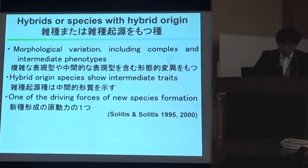In general, hybrid or hybrid origin species exhibit intermediate phenotypes. This often makes it difficult to distinguish by external morphology between the parent species and the hybrid or hybrid origin species.